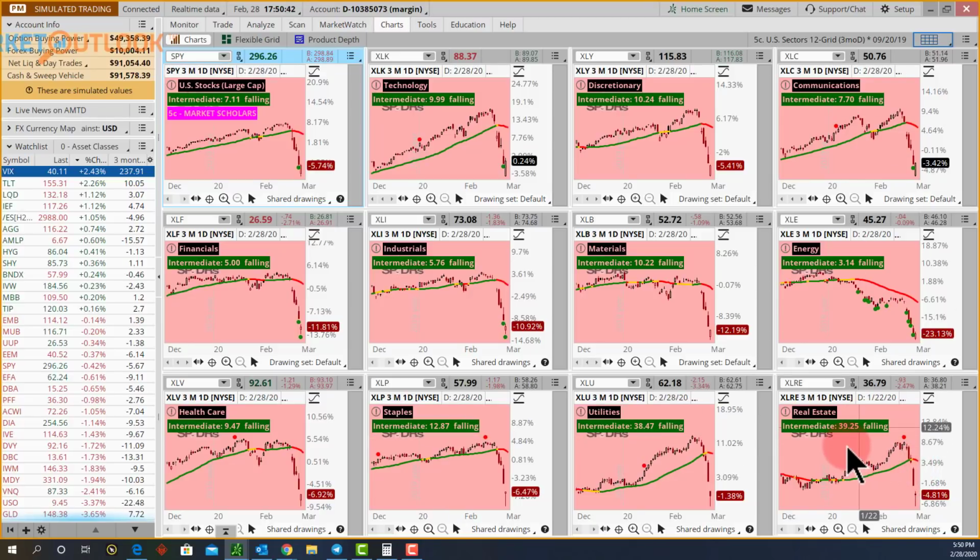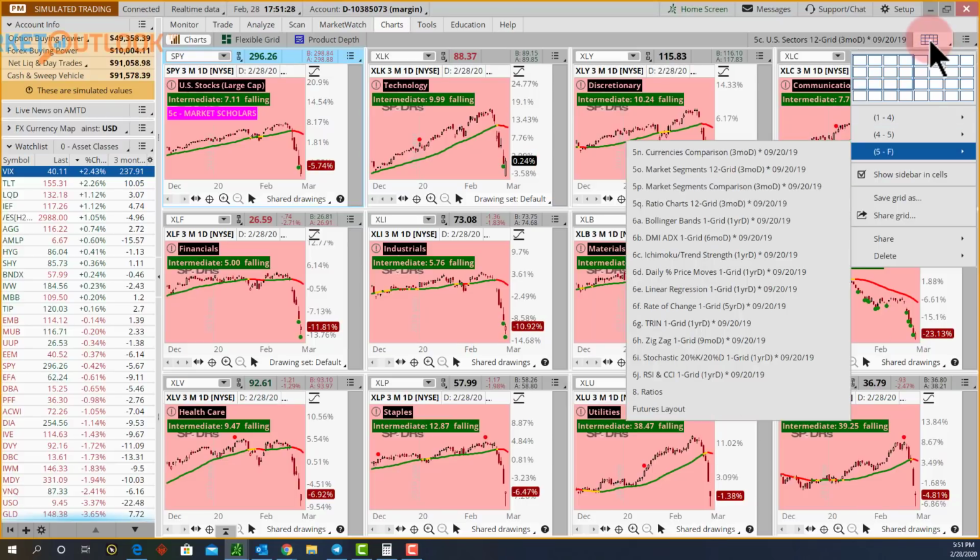Utilities and real estate are in the 30s. Everything else is like in the 10s and 5s. They're all showing the same pattern. That's a good sign too that we're getting. I mean, usually it takes a while to get to that point. It just took 5-6 days to get to that point here, but that's a good sign of at least a short-term bottom as well.